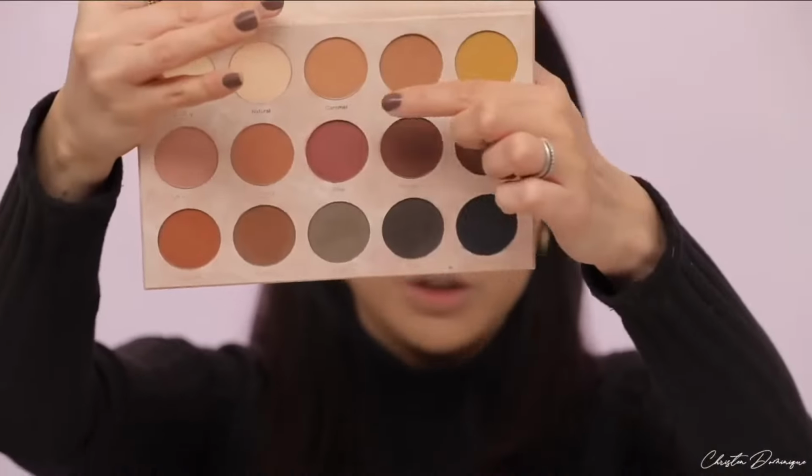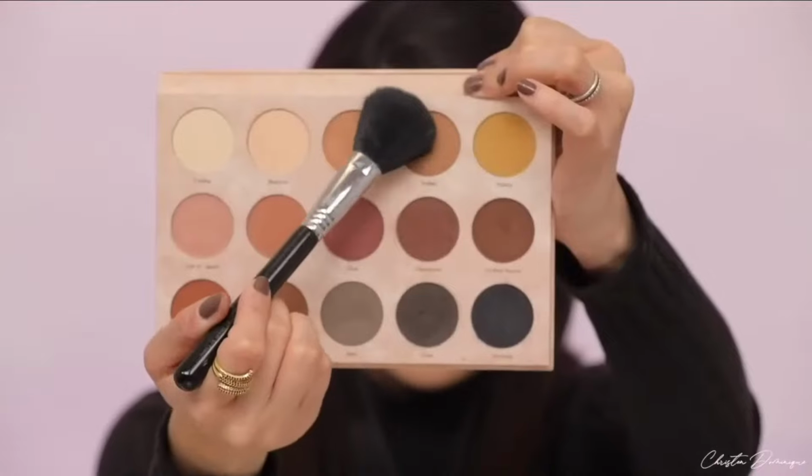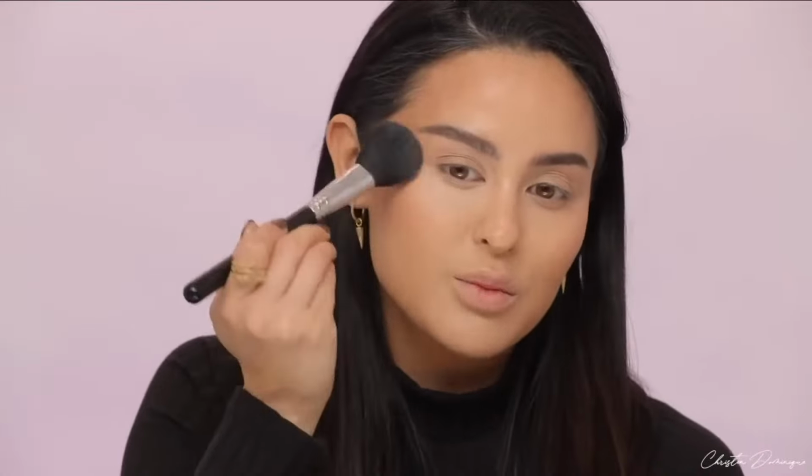So next, I'm going to bronze my face. To bronze, I'm gonna be using Caramel and Toffee, these two shades right here. For the bronzer, I'm gonna take the F10 brush from Sigma, and I'm gonna take Caramel and Toffee to warm up my face. You wanna add some warmth because you don't wanna look flat. You wanna have some dimension in your face. So I'm gonna take it onto my cheeks. And some people, they don't even like to put blush on, they just rather do bronzer. So I can stop there.